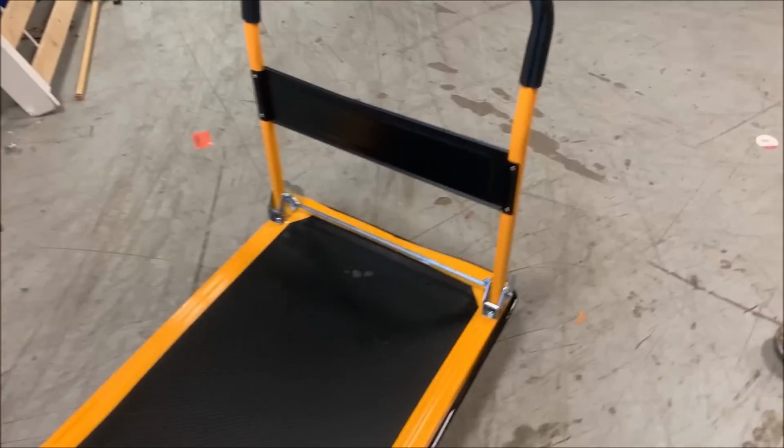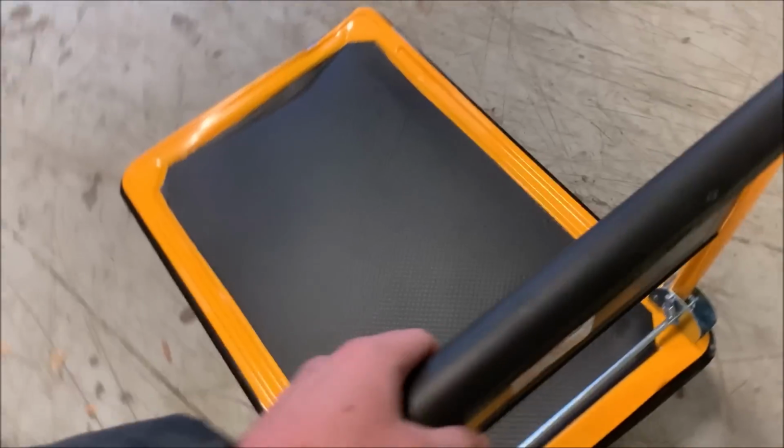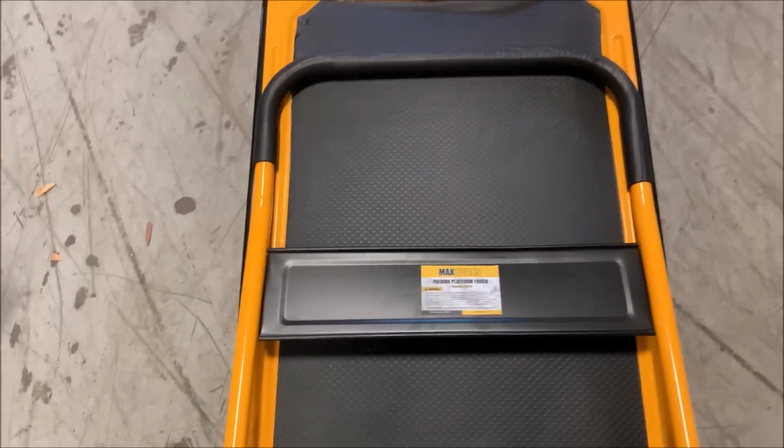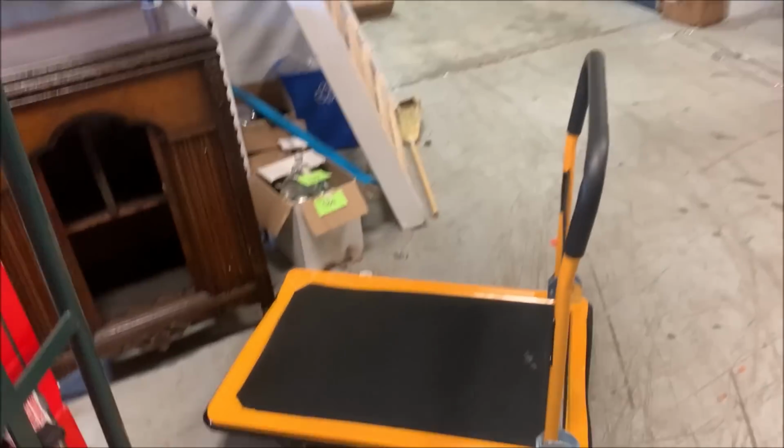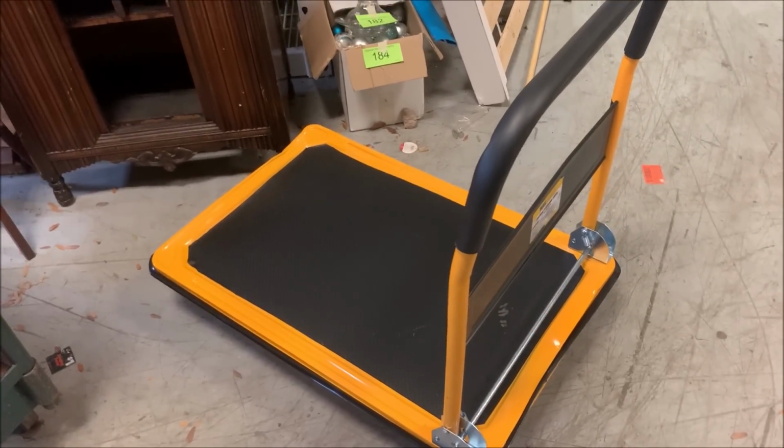This was on the pallet that collapsed. Got nice big casters on it. 660 pound load capacity. And it folds up. So very excited about that. We're gonna be using that around here. It's a little beat up. I mean, you can see it took a hit here. The box was pretty rough. But I mean, came on a pallet, so it didn't really cost us anything.